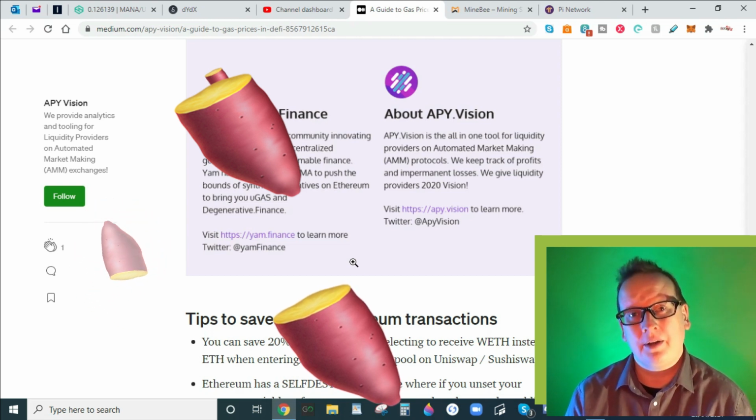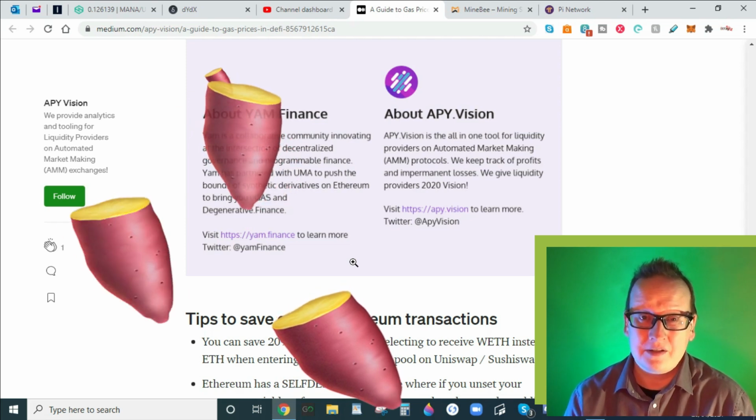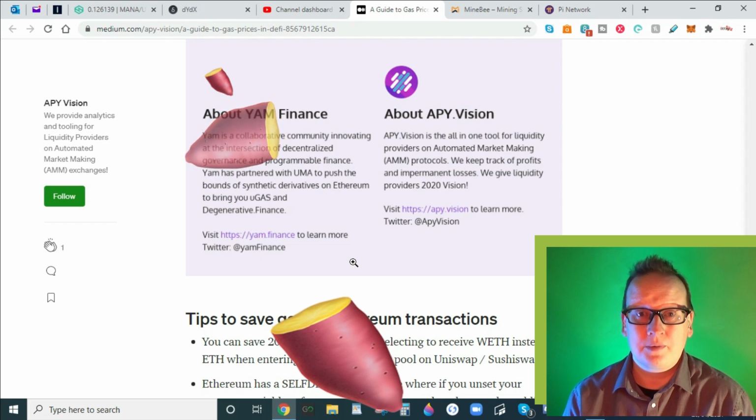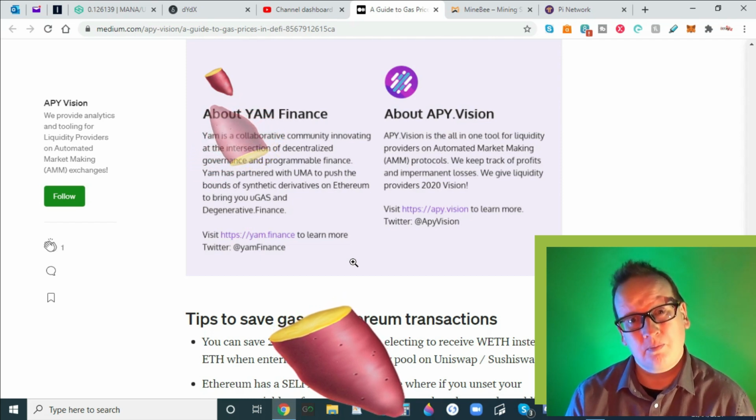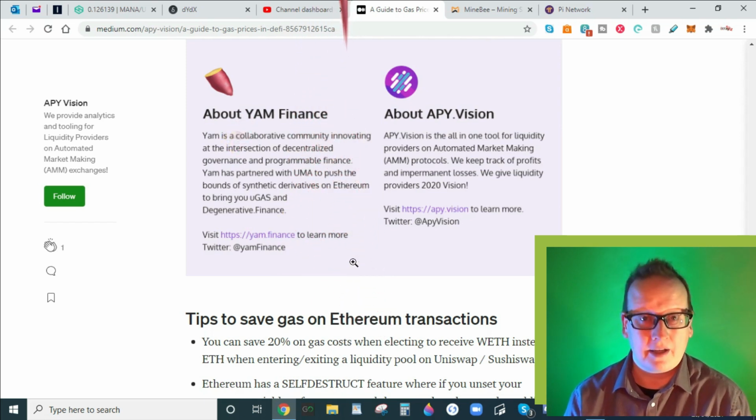Not kidding, they're partnered with SushiSwap. There's obviously ways to save on gas fees as well. I think they've actually really developed their product and their model by using the governance, and that's people like you and me. So if you want to get into yam.finance, head over there right now.